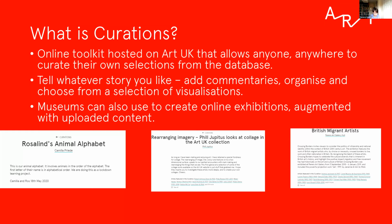We offer very little editorial control. It's very hands-off. Users can tell whatever story they like by adding commentaries, organizing, and then choosing from a selection of visualizations. And we see this applied in many different shapes or forms. So for example, we've seen Phil Jupitus in the first few weeks looking at collages, publishing, talking about them.